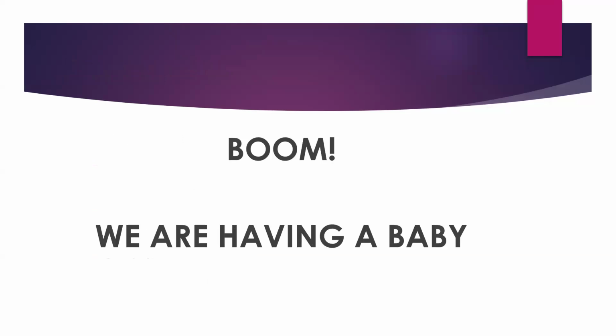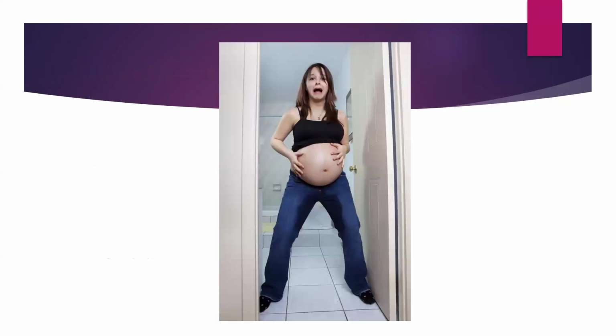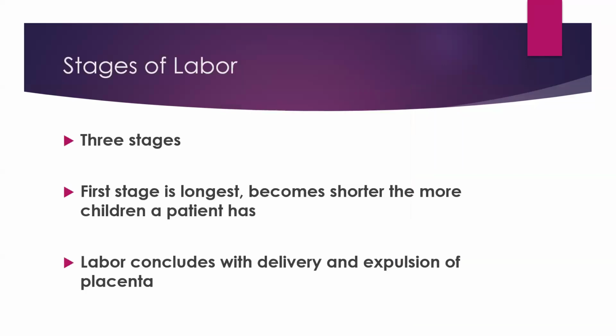So boom, we're having a baby, right? First thing that's going to happen is this. Mom's going to freak out and say, oh my God, my water just broke, right? So you can have Braxton Hicks contractions. And Braxton Hicks contractions are just that. They're fake contractions. They're contractions that are just happening to get mom ready to have the baby. Mom's mucus plug is going to drop out at some point. That does not mean that we're going to start having a baby right now. It's when her bag of waters breaks, right? So the mucus plug drops out, and then within a few days her bag of waters is going to break, and it's time to go to the hospital.